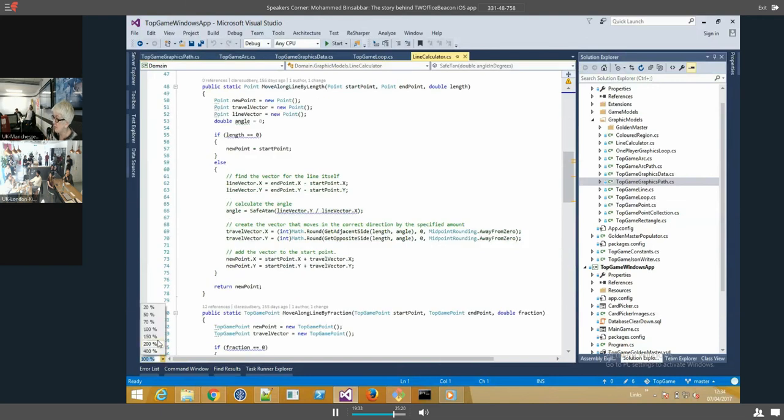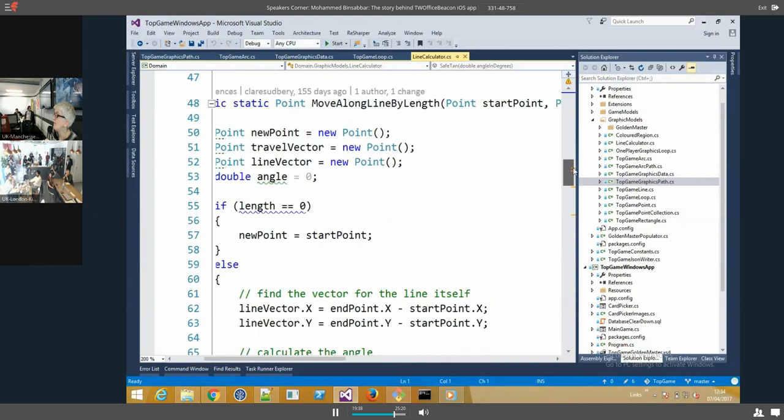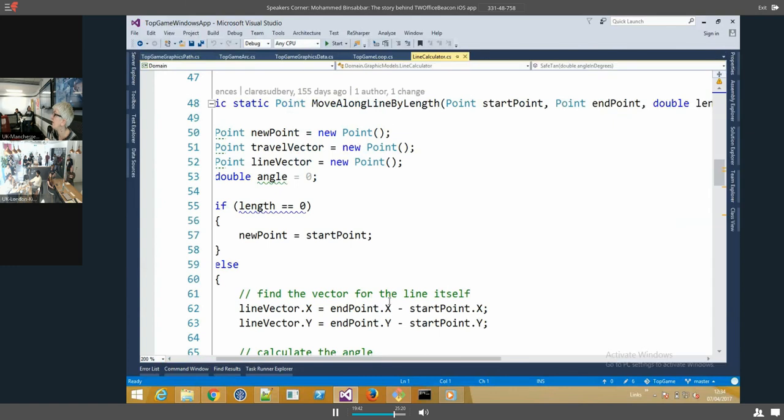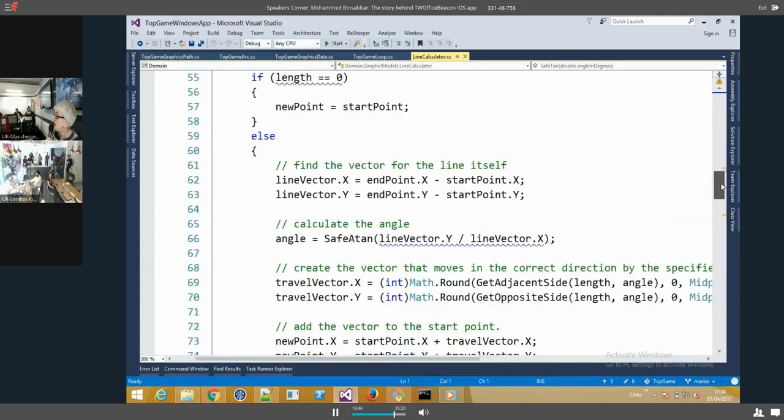But here's an example, shall I make this a bit bigger, of the kind of thing where I'm doing some maths to calculate things like the lengths of lines. In this case, I'm trying to move along a particular line so that I can work out the segments for the cards.